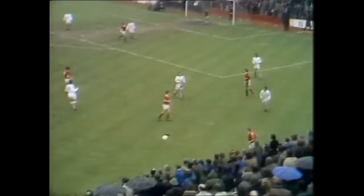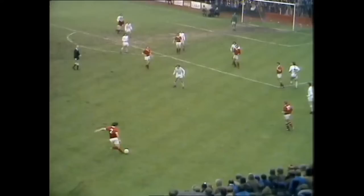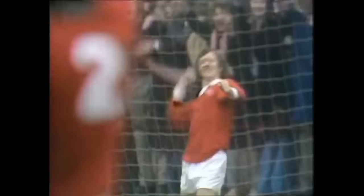Curtis. Played deep towards the goalkeeper. Oh, and he's in a position! Yes! It's a goal, and it's an own goal, really, off the goalkeeper. Well, they come across for Curtis.